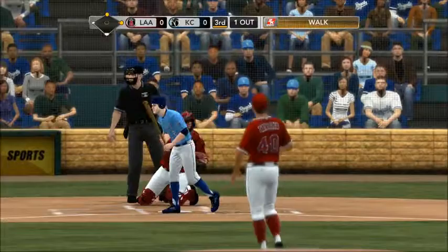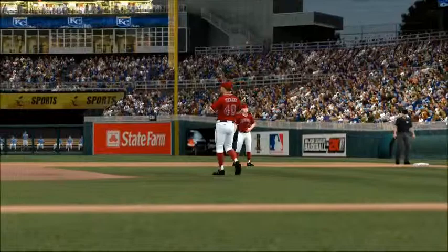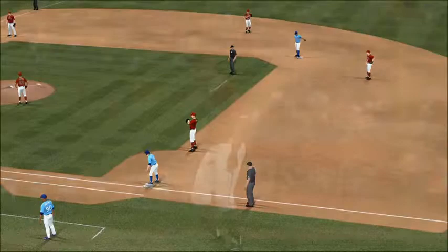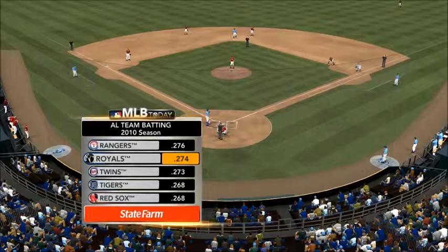Here's a look at the teams who got it done last year at the plate, brought to you by State Farm. Number one, the Rangers. The Royals in second. The Twins third. The Tigers fourth. And it's the Red Sox number five. One of the top hitting teams in baseball last year will be on display in this game today. And these guys, when they step out of the dugout, they're swinging the bats. These guys can put the ball in play, and they all hit for a high average.